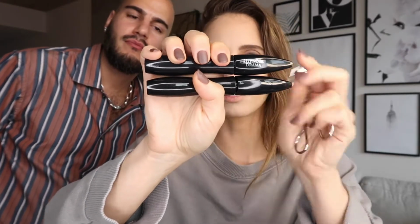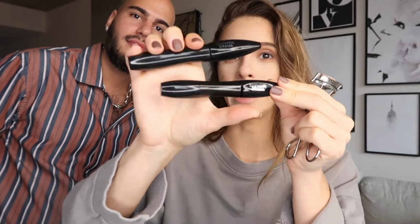So I love using an eyelash curler. I speak about this in every other video and whenever I do a makeup tutorial. And I love the Lancome Hypnose Drama mascaras. I'm using both because I am cheap and one is running out and it's very dry and the other one is more liquidy. So I kind of interchange them.